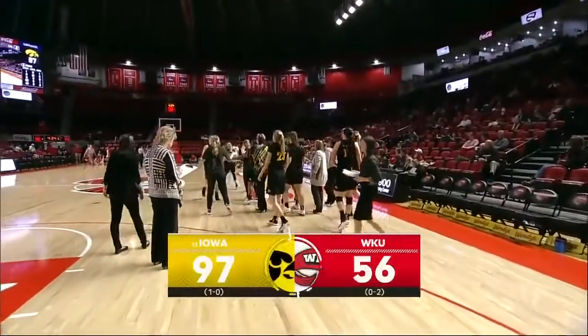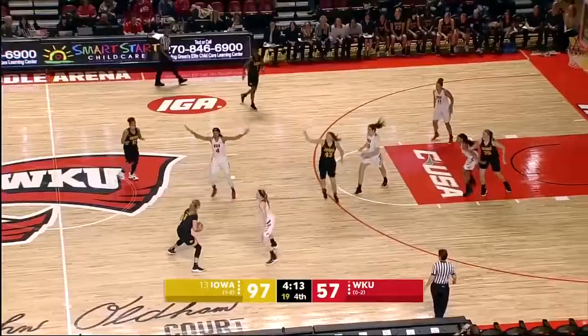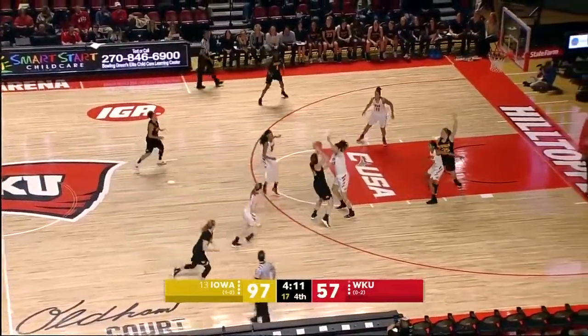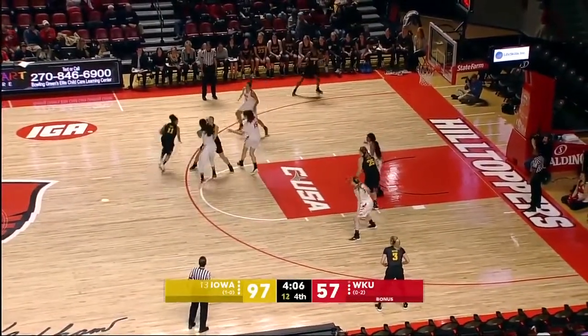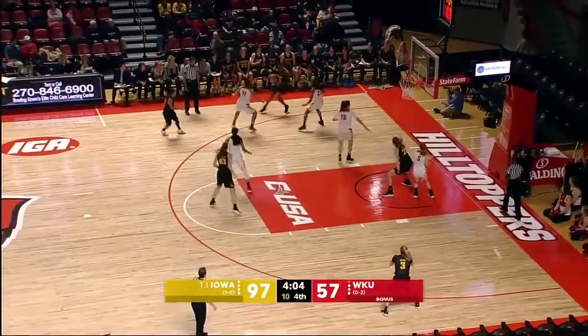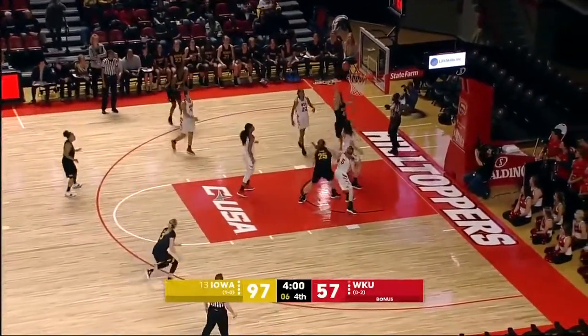Iowa has things in pretty good hands, leading it 97-56. Returning for this Iowa team, 8 returning players altogether. So they're a very veteran team. And Lady Toppers have a lot of new faces out there. See, they know exactly where the open person is.